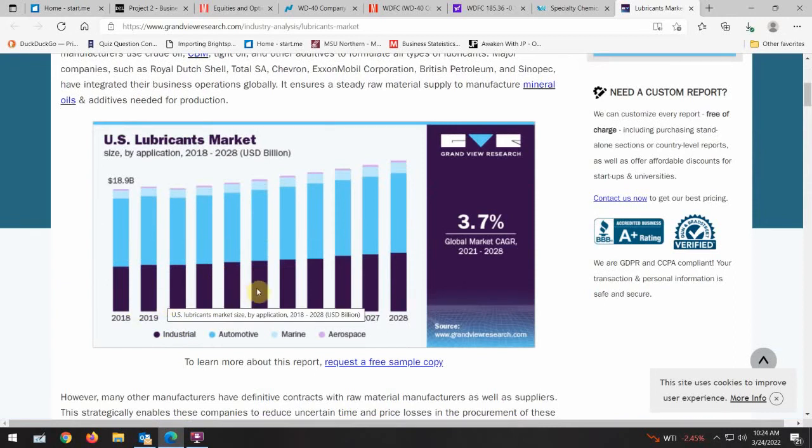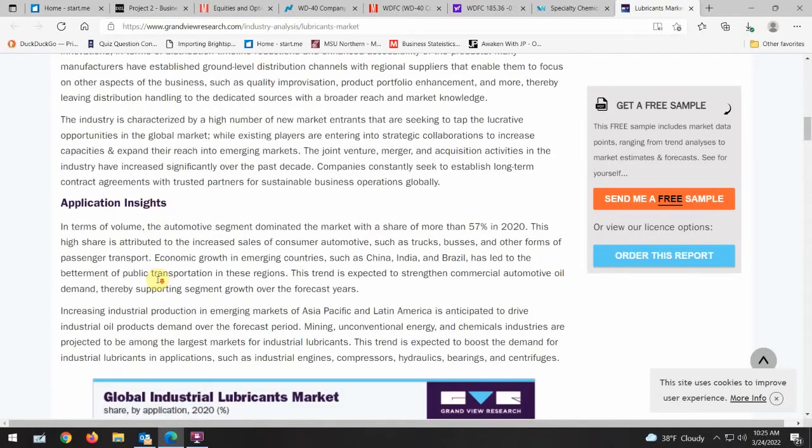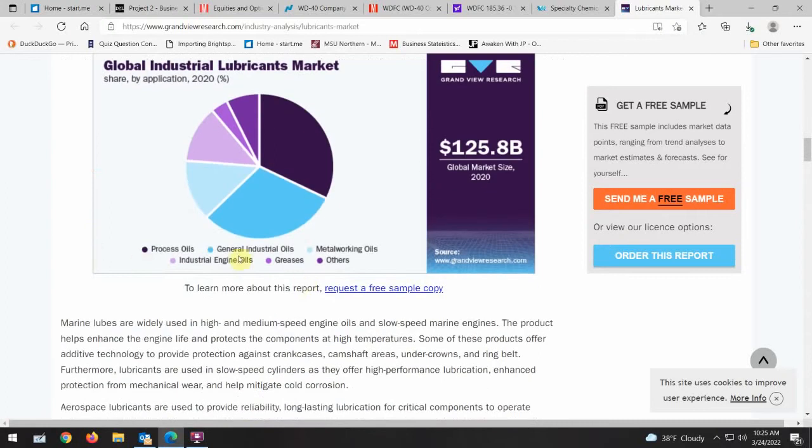The industrial lubricant market is here. In 2018, the total U.S. lubricant market was about 19 billion. I'd have to almost make a guess here, I don't know that it breaks it down. That's less than half for the industrial lubricants, and that's a large part of what WD-40's business is. Believe it or not, we're all familiar with the little can that we all use, but they do a lot of industrial lubricants too.